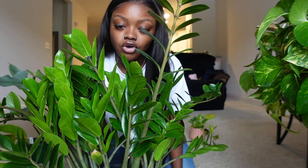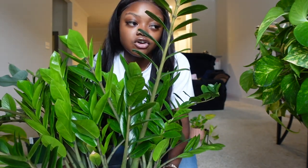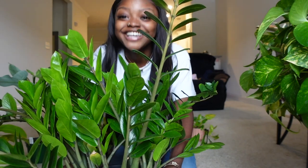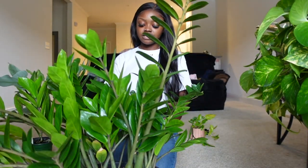It is so easy care, so simple. She does not fuss at all. I've had her on my balcony all summer and she's been loving it. She has honestly been loving it. I can't do anything to kill it.